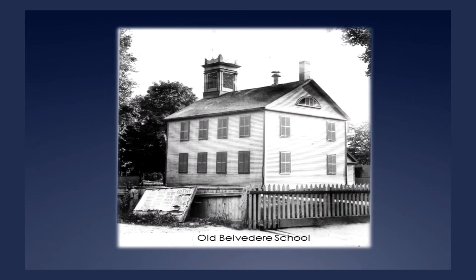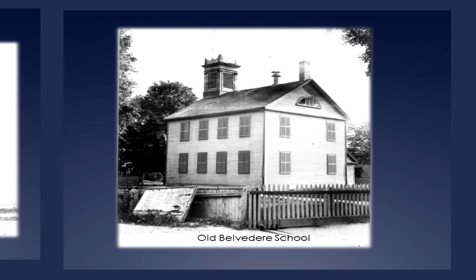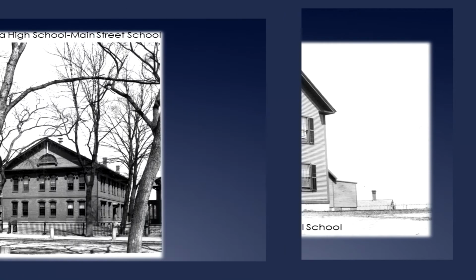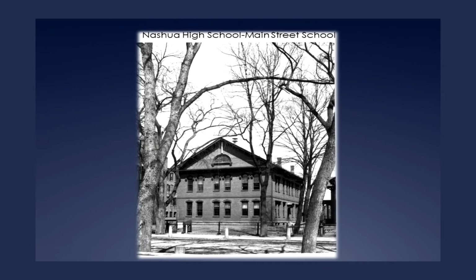Now this is the old Belvedere School. That one went away quite early in the history. The Chandler Street School. These are just some of the schools that they had. This is the Main Street School, or the Nashua High School that was built in 1853, completed by 1854. Prior to that, you did not get to go to a public high school. You had to pay.